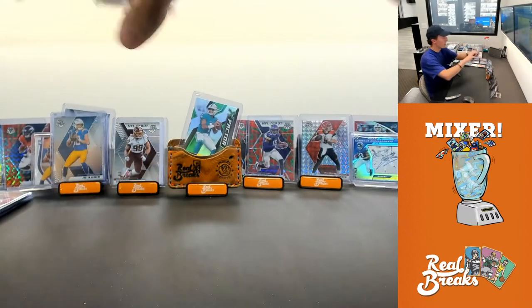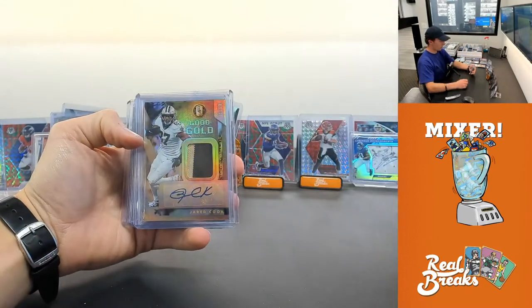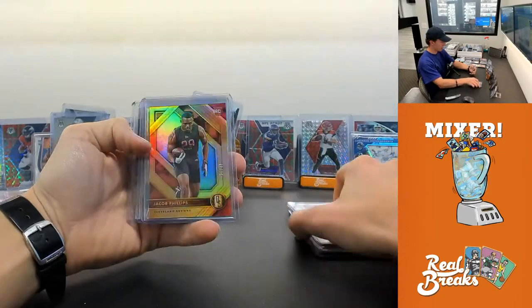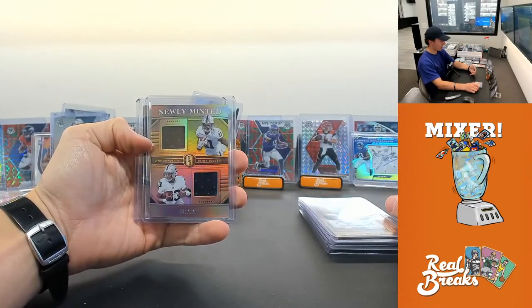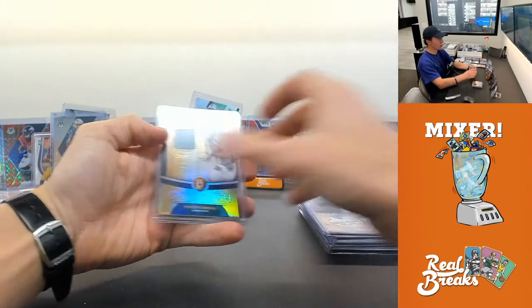All right, here we go. Starting off with gold standard recap time. Jared Cook, patch auto out of 49. Cole McDonald out of 99. Jacob Phillips out of 75. CJ Henderson auto out of 199. Newly minted dual relic, Lynn Bowden Jr. Henry Ruggs the third out of 249. And Philip Lindsay gold rush relic out of 199.